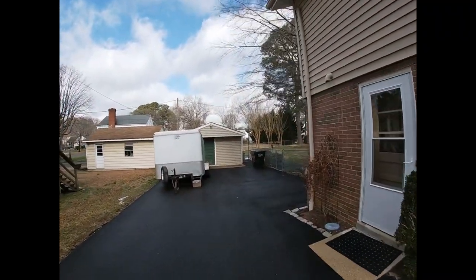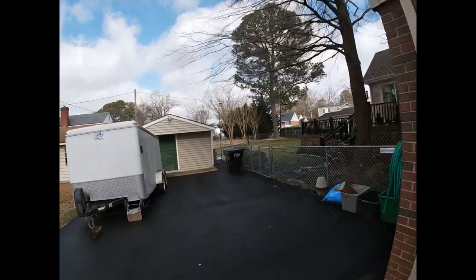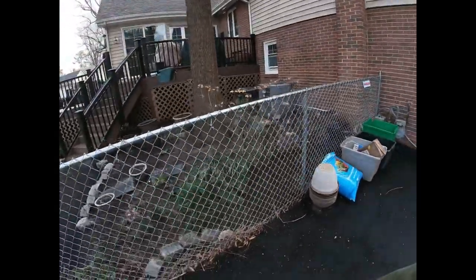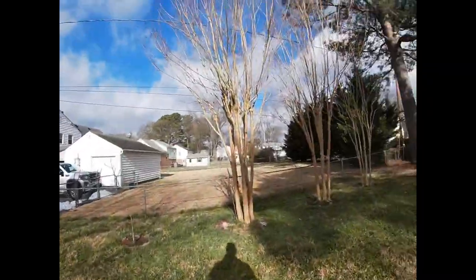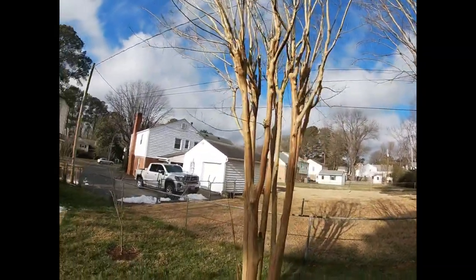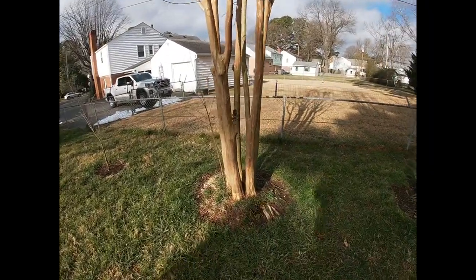Checking out the crepe myrtles. Oh, here's some liriope we can trim too. So it looks like we can do a little bit of pruning here. Got these sprouts coming out.